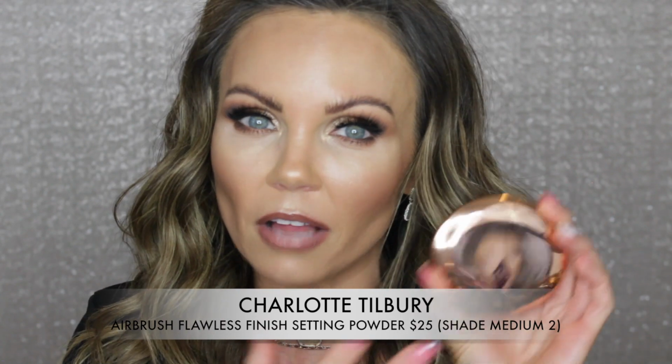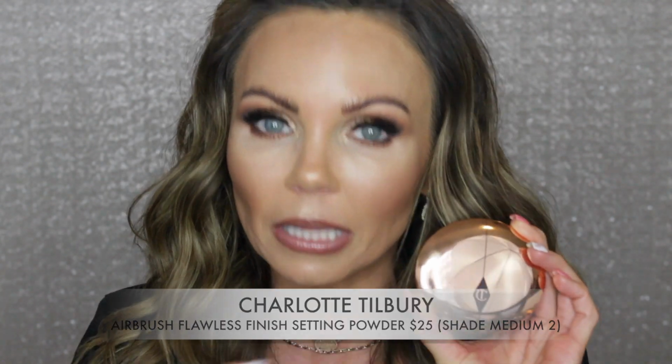I don't wear any translucent powders. I don't bake or anything like that. The only powder that I will wear that I've just fallen in love with is the Charlotte Tilbury Airbrush Flawless Finish Powder. This is unbelievably beautiful on the face, but I will basically put that in the T-zone area to smooth everything out. But other than that, that's pretty much the only powder that I wear.